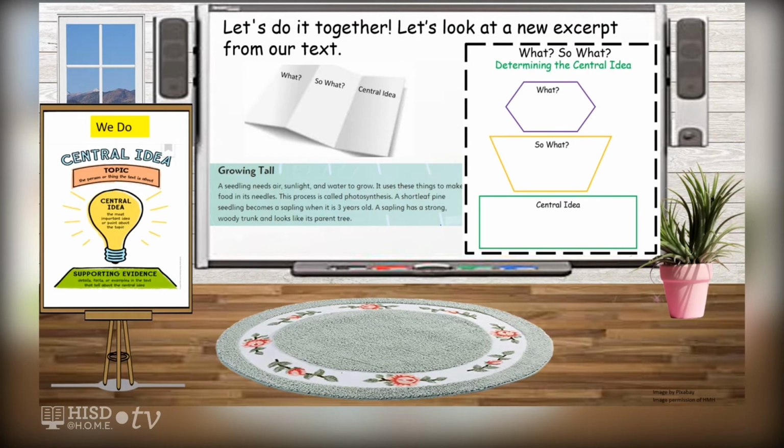All right, let's begin reading our text so that we can determine our what, so what, and our central idea. Growing tall. A seedling needs air, sunlight, and water to grow. It uses these things to make food in its needles. This process is called photosynthesis. A shortleaf pine seedling becomes a sapling when it is 3 years old. A sapling has a strong woody trunk and looks like its parent tree.